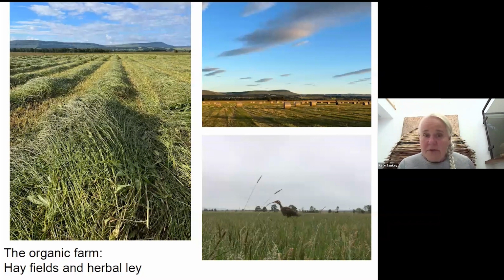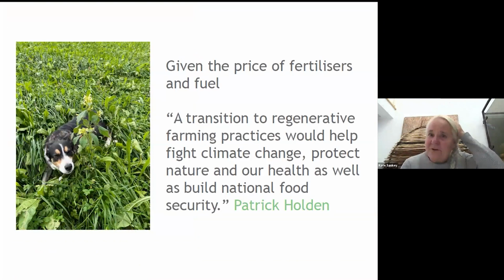And the next slide just reminds us that things are pretty tough in farming, and there is so much potential in the crisis that we're in to actually look at what the alternatives are. And I'm a big fan of what you might call regenerative farming practices. It's a bit of a jargon word, but I think we know what that means.